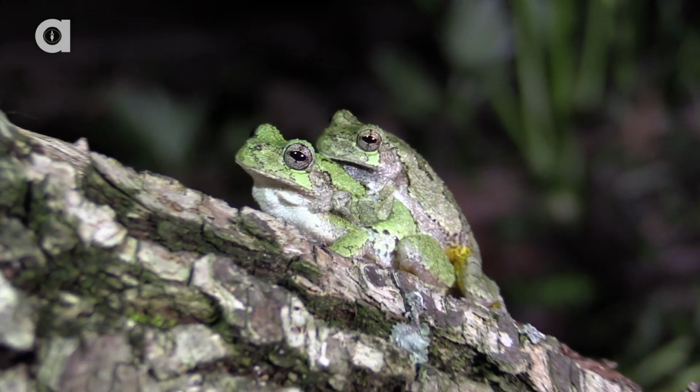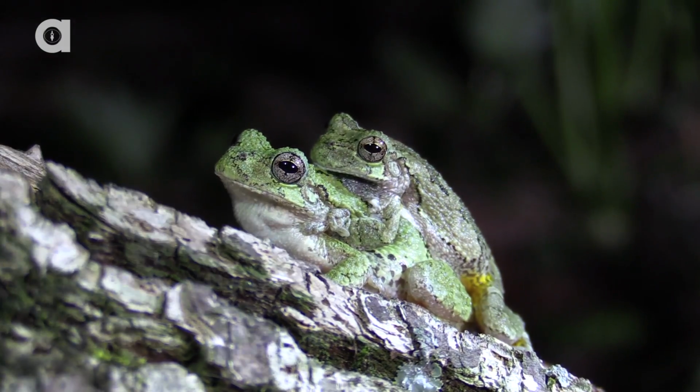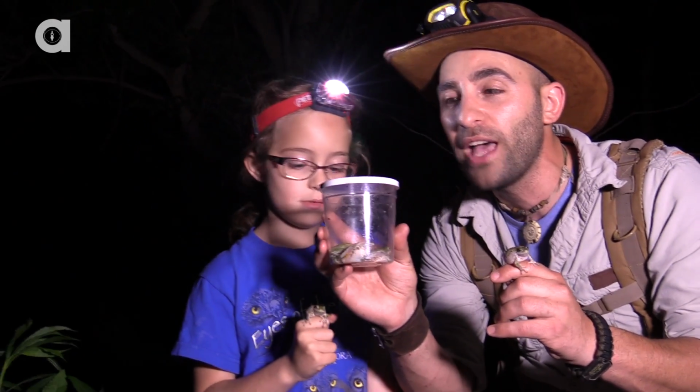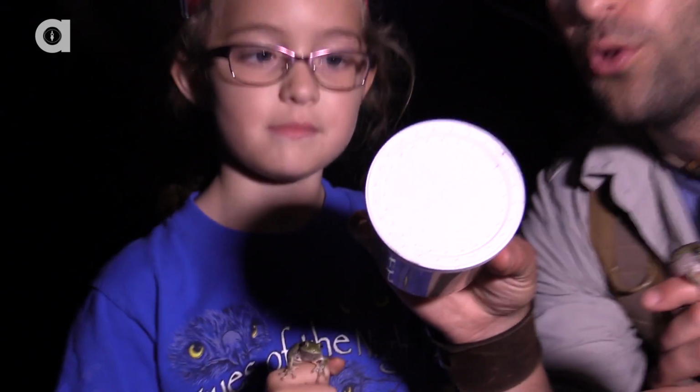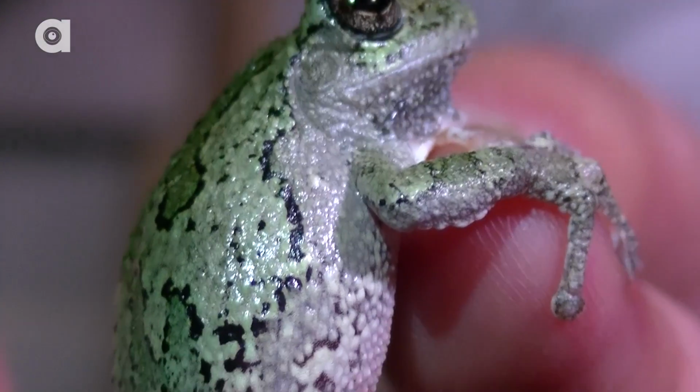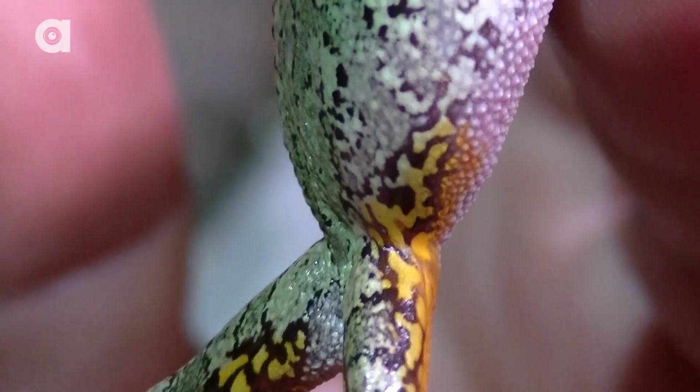Now, if you're gonna go out at night and look for these frogs, the best way to do it is with flashlights and headlamps. And all you need is a little plastic container like this with holes in the top. Go out there, make sure you don't have any bug spray or lotions on your hand. Get your hands good and wet and muddy first, and then you can safely go out and capture these little frogs. Very cool. What an experience.